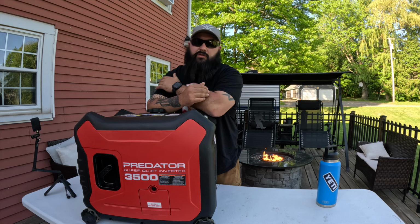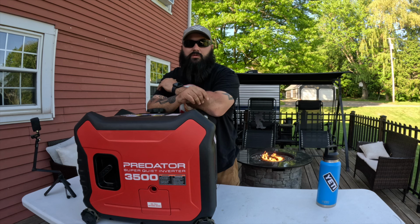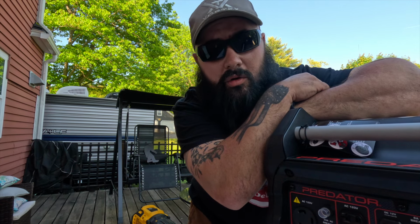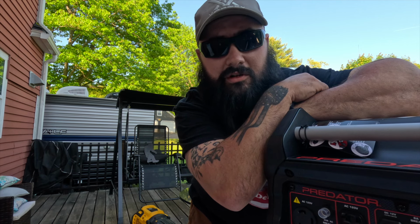So after adding my fuel, adding my oil to the appropriate level, it was time to start this thing up. And guess what? Yes, it has a pull cord, but it also has a button. And I'm going to take the button over the pull cord 100 out of 100 times. Oh, your fancy button didn't work? How about you open the battery door and hook up the battery? It's not going to come hooked up, you dummy.